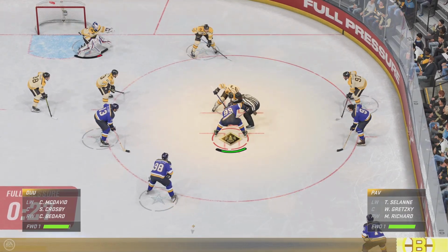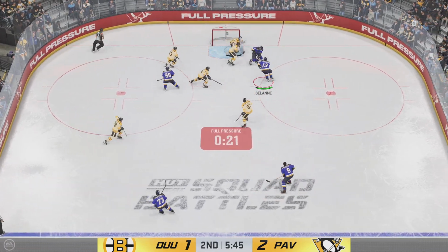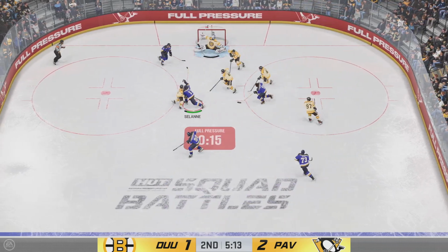And they win the offensive zone face-off, and here we go. Made the save on that play. Shesterkin's made himself look big on that save. It almost made it look easy. That's a high shooting percentage shot.